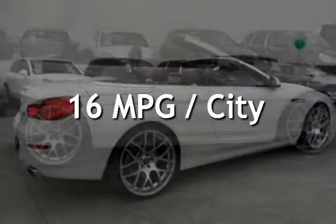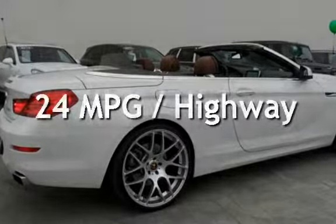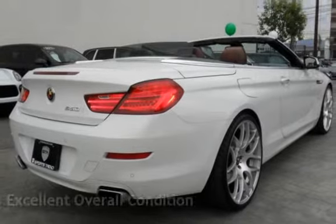Estimated fuel economy for this vehicle is 16 miles per gallon in the city, and 24 miles per gallon on the highway. This vehicle is in excellent overall condition.